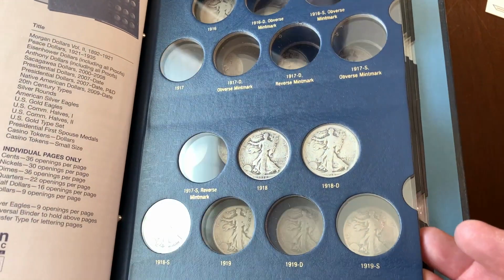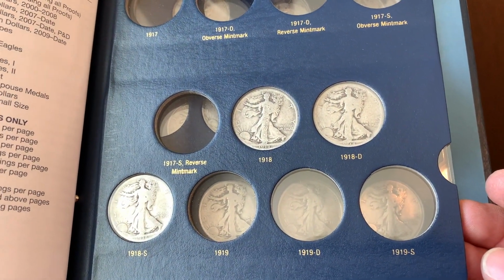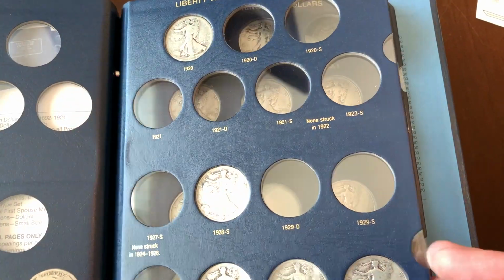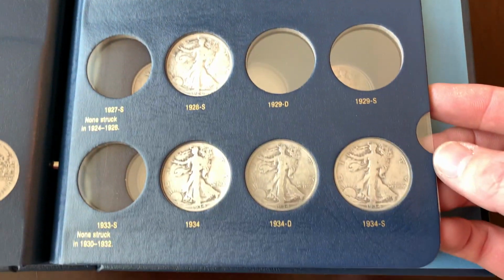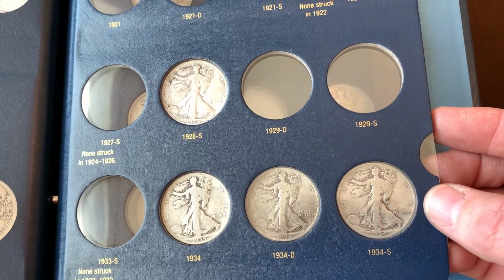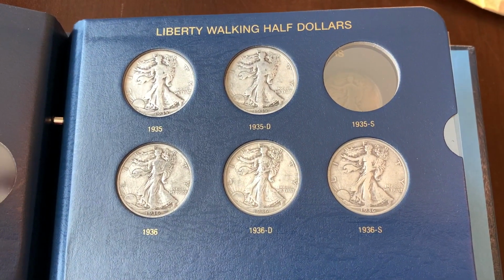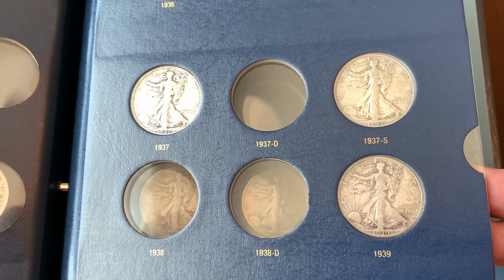And here is a quick look at the album. On page 1, it's pretty empty. And those of you that watch the channel a lot know that I pretty much only get silver coins for my album through junk silver purchases. On page 2, we have a 1920 Philadelphia, a 1928 San Francisco, all 3 of the 34s, and those were from this latest purchase. And then on the 3rd page, we have all the 35s except for S, and we have a couple 37s and 39.